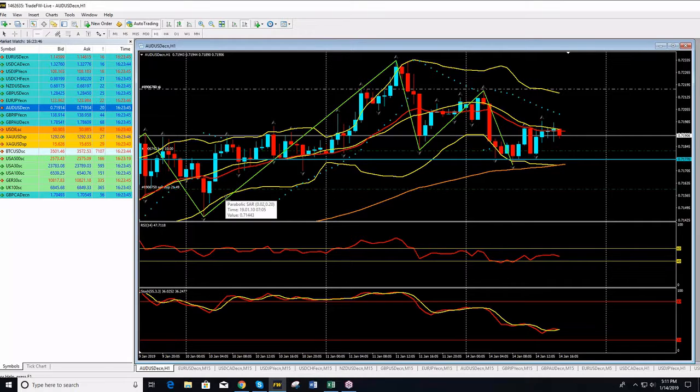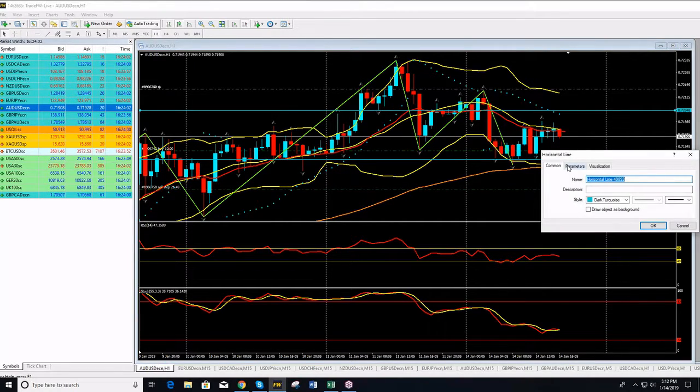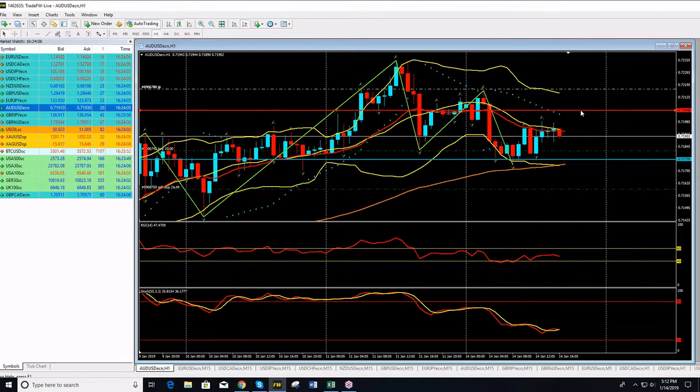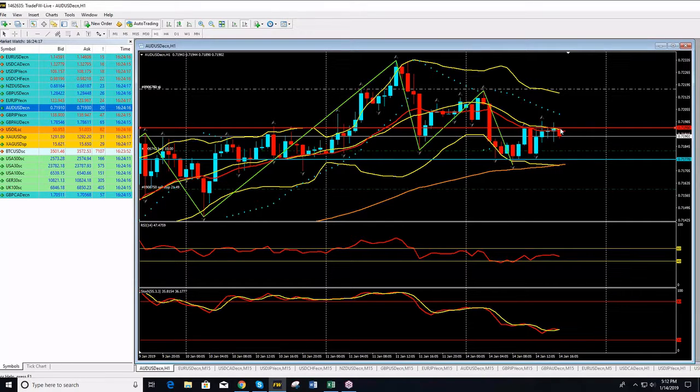Moreover, I don't have any other support levels. So the key support level for Aussie dollar is at 71.77, guys. Let's find out now any resistance levels. I will change the color to red. Resistance levels, okay, we have one resistance level at 71.95. It has been tested a lot of times, not broken yet.